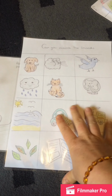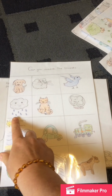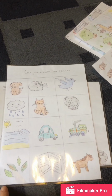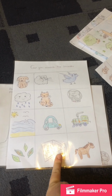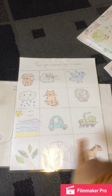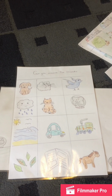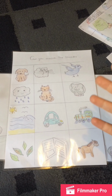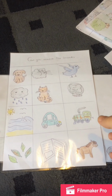This one, what I have is, on my Spotify, I have made a playlist of a dog barking, the wind blowing, a bird chirping, rain sounds, cat sounds, elephant sounds, seaside sounds, car sounds, train sounds, leaves rustling, pages of a book turning, and horse sounds. And she's going to sit there and listen to the sound effect and point to which one she thinks it is, because hearing. So she's going to have a hearing one. I thought it's a different one for her to do, and it means she's got to listen. So she's going to be hearing these different things and identifying what the different sounds are. I was quite pleased with that one.